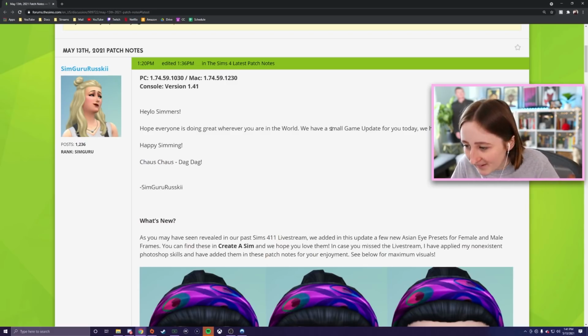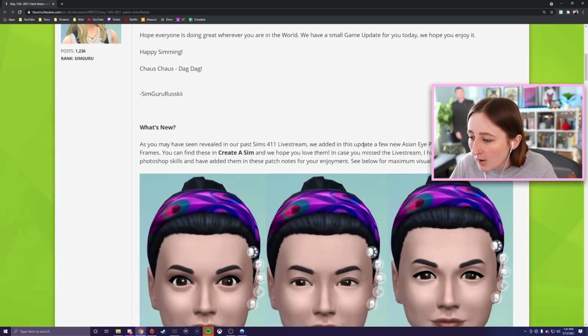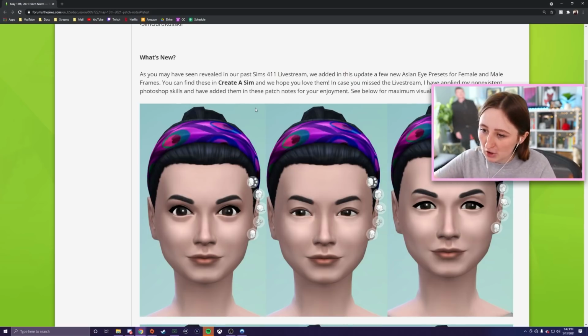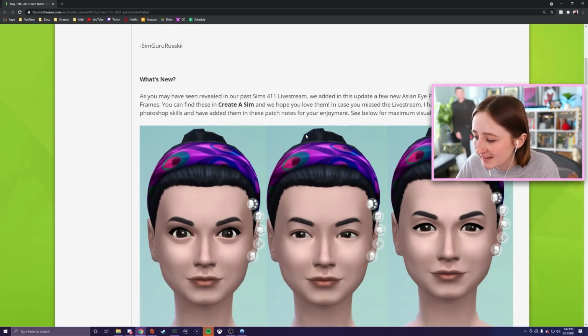They say small game update and they just drop all these things like as a surprise. I mean, okay. Okay, so we have a few new Asian eye presets. I'm glad they included screenshots, because sometimes they'll update things and be like, hey, we fixed a long sleeve shirt F12, and it's like, what does that mean? Can you please show me what shirt you fixed? But they actually put screenshots in the patch notes now, so we can actually see the new updated eye presets.